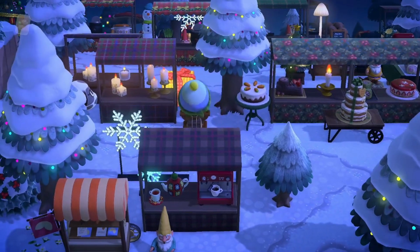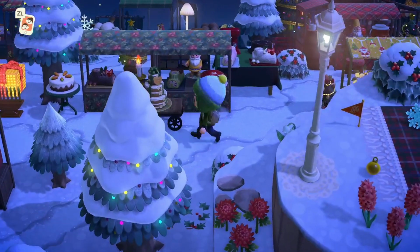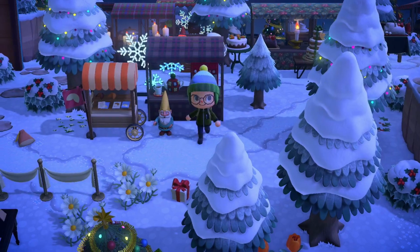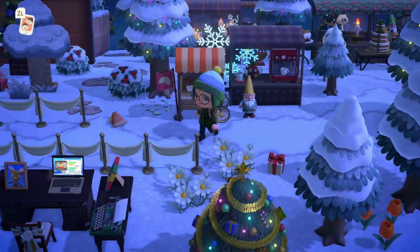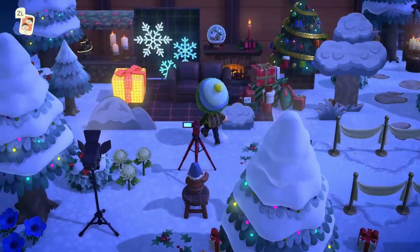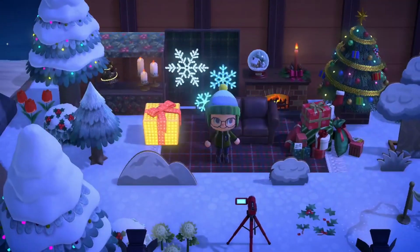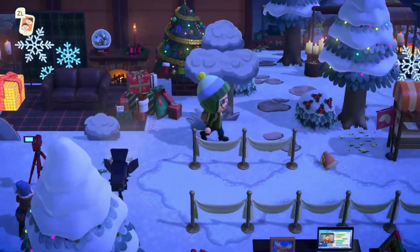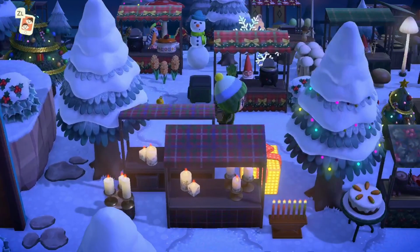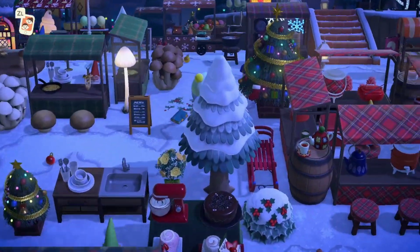I will probably also upload a dream address of this version of my island just so you can visit the Christmas market, but that will probably not happen until the 24th of December because I am using a few Toy Day items that I was lucky enough to grab off of treasure islands or get from friends. And sadly, in this community, there are some people wasting their energy reporting these types of dream addresses, which can result in you losing your Nintendo Online subscription, which is just not something I am really interested in. So I hope that you understand it.